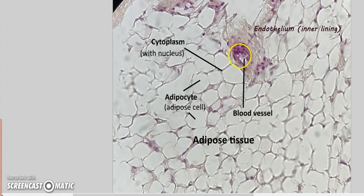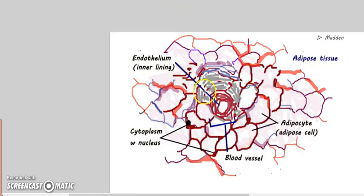People that smoke may not realize, but gradually they're irritating this endothelium and setting themselves up for heart attack. Not a good activity. To really understand adipose, though, we sketch it.